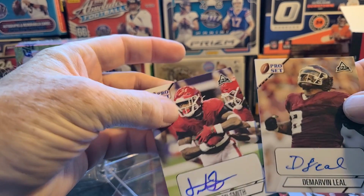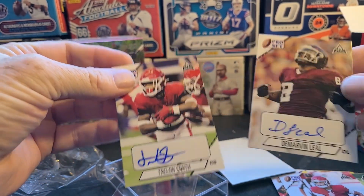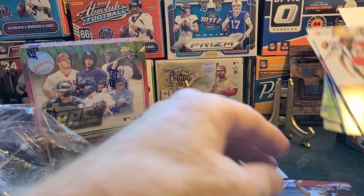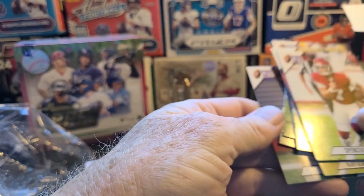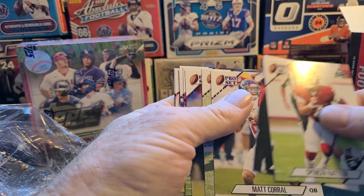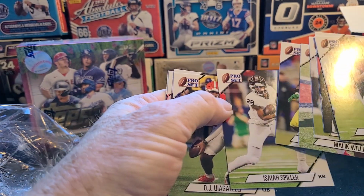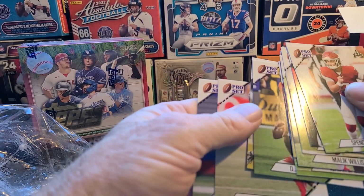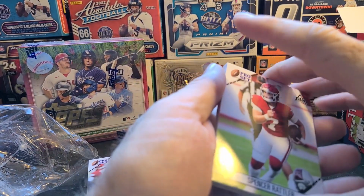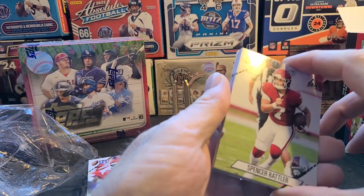All right, well, there's a couple autographs and a 10 card rookie set. And yeah, not the best checklist in the world. Corral and Willis, Spiller, Stroud. Yeah. We'll see what the future holds, but yeah, I wouldn't recommend buying that.